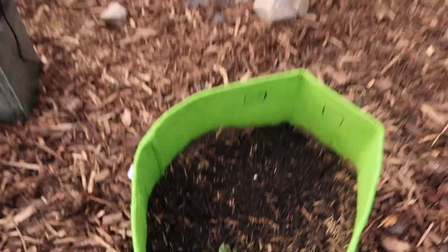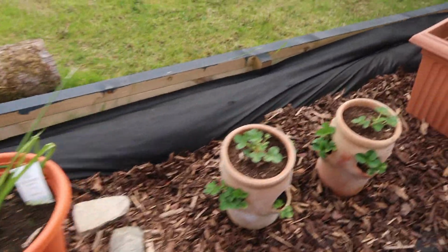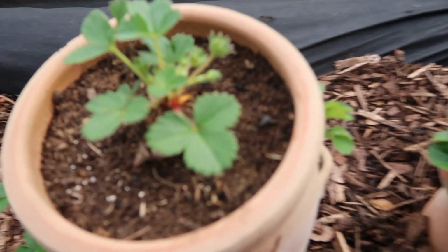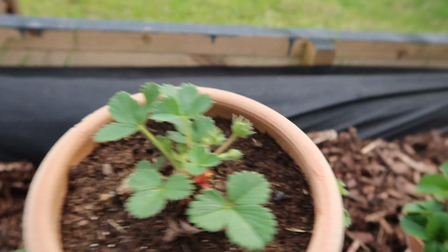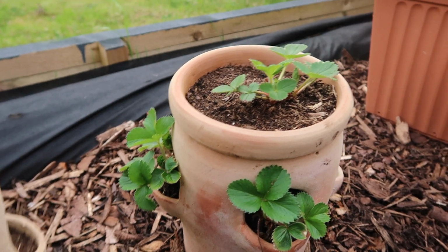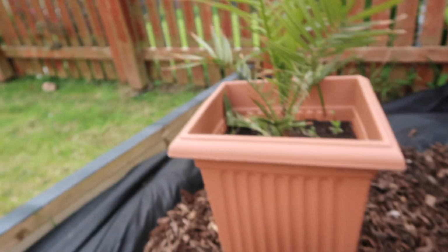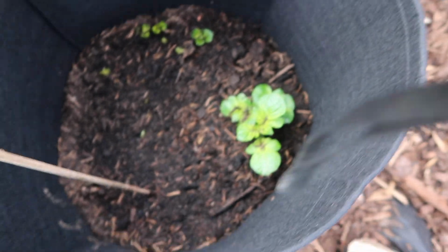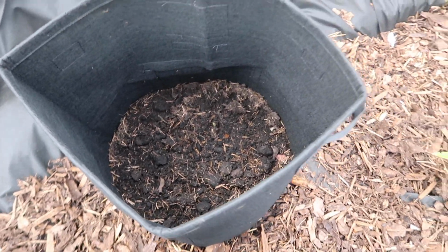So here we have new potatoes just coming through. Some bedding plants. They were daffodils, but they're not doing so good. Strawberries. We have some flowers appearing. I got these last year in clearance at B&Q. I didn't know if they were actually going to come back, but there they are. Normal potatoes. Loads of them are starting to sprout through. Nothing's come through in this one yet. I'm starting to lose hope.